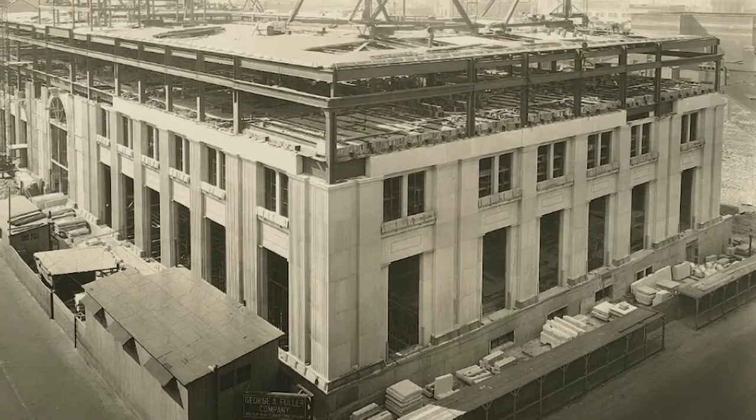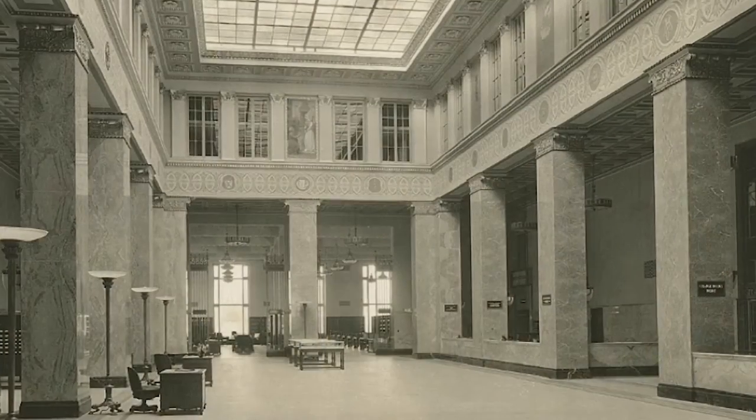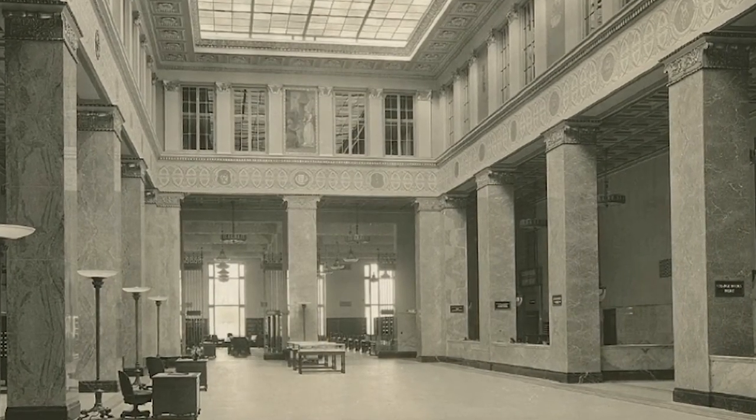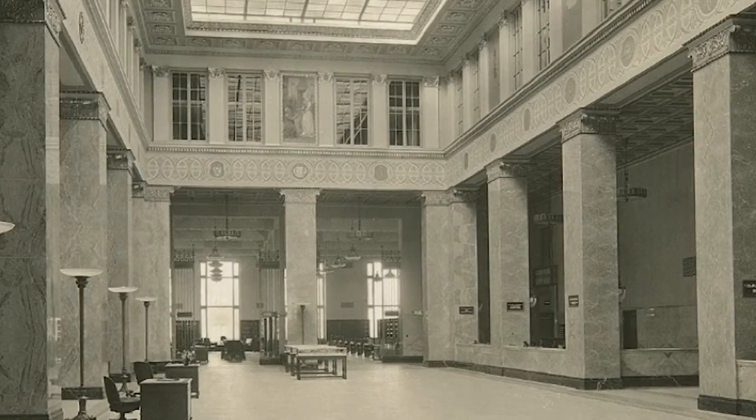It's built out of strong, durable materials, beautiful limestone, and the spaces are large and open, and that lends a lot of flexibility. So we were able to utilize the existing structure, reprogram it, and we're hopeful we're going to be able to recapture the beauty of the original building and have something that would have been impossible to pay for if you tried to build it from scratch.